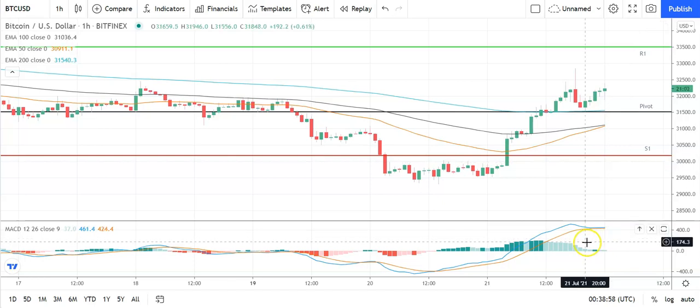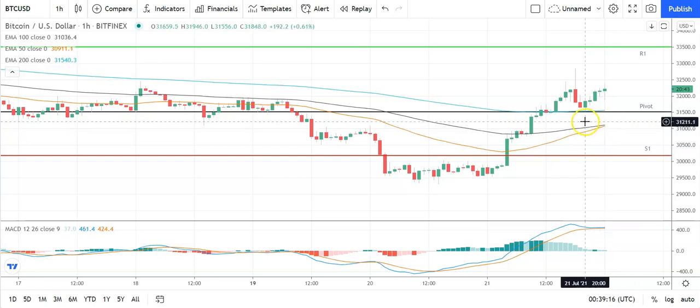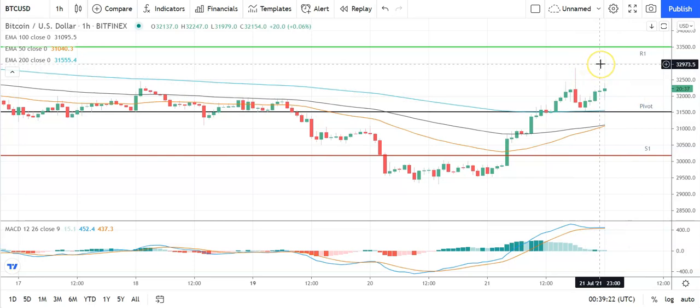Looking at the MACDs, we have a narrowing of the bullish histograms at the turn of the day, so look out for a possible bearish cross that would pin Bitcoin back early on. On the EMAs, the 50 has closed in on the 100, so we're looking for a possible bearish cross there to support further upside after yesterday's breakout. So key through the early part of the day, avoid the pivot at 31,509, break through yesterday's high and back through to 33,000 levels to bring resistance levels into play. Failing to do that, and support levels will be in play.